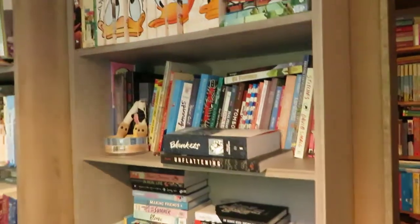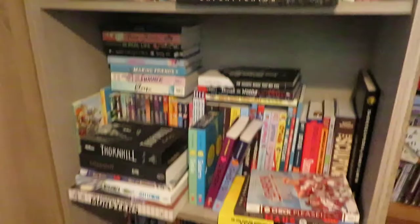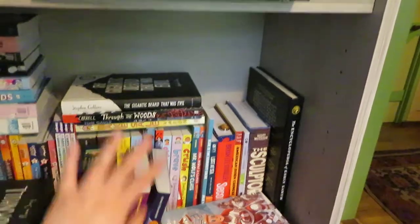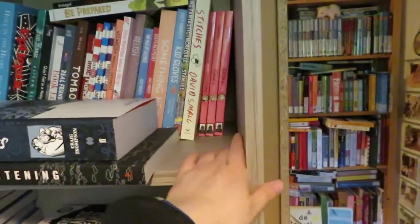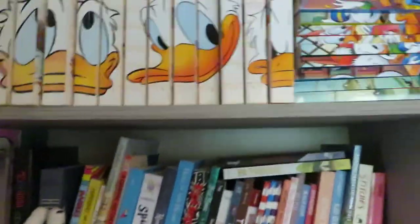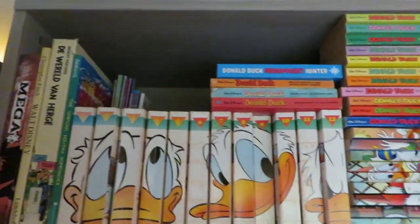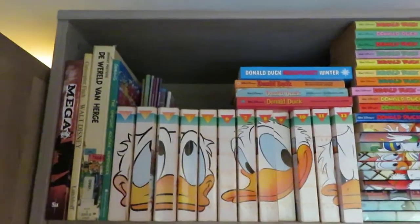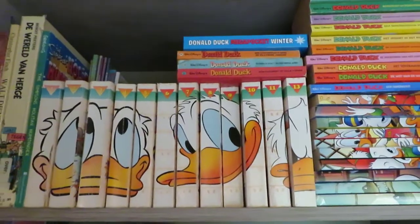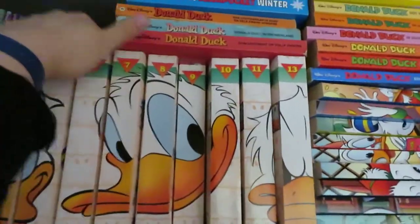Let's see. That helps, I think. I appreciate that. So this is the new bookcase. It's not that super for a bookcase because, as you can see, it needs more shelves, really. It's quite deep. So it's not really meant for books, I guess what I'm trying to say, but I'm happy with it. And maybe we'll be able to find an extra shelf sometime. This top shelf has all of my Donald Duck books in it. I do have a lot more of the comics, the magazine, but these are just the books. There's not a lot behind it because I can't reach there.